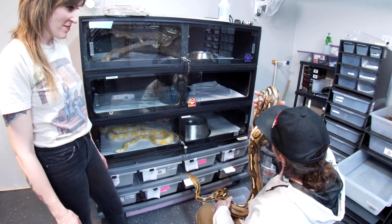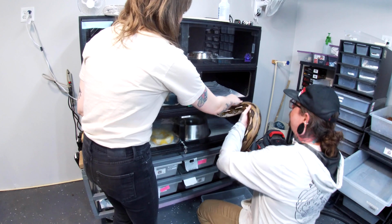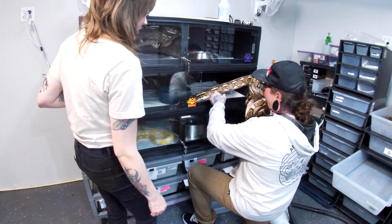Yeah, and look at her belly, I don't know if you can see it. She's definitely shed, so I think instead of holding her, we should just put her back. Yeah, let's let her go in here and do her thing.